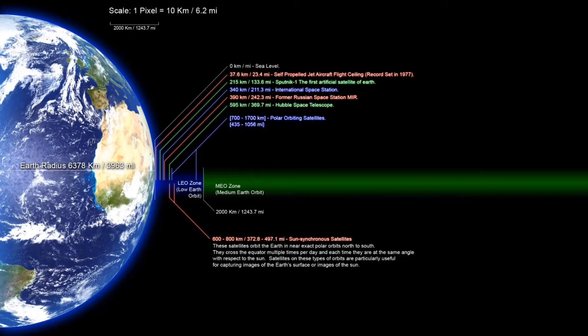Then if we look at Sputnik 1, the first artificial satellite that went into orbit, that reached an altitude of 200 kilometers. The International Space Station orbits between 300 and 400 kilometers on average, and then various other satellites and spacecraft become increasingly higher in orbit. But in terms of the overall scale of things, low Earth orbit is very low compared to the size of our Earth.